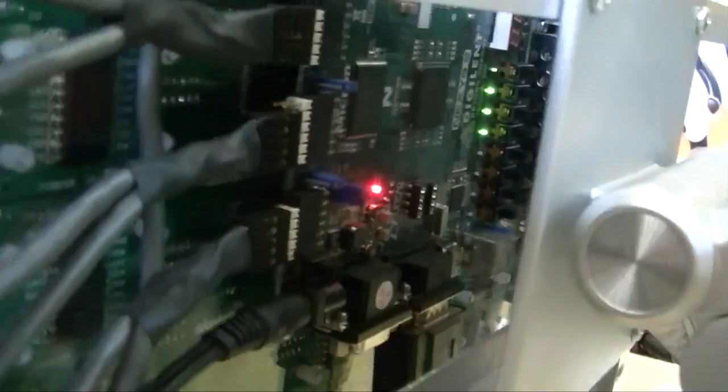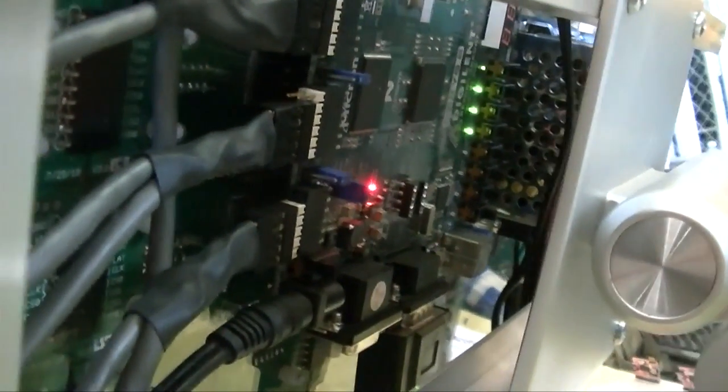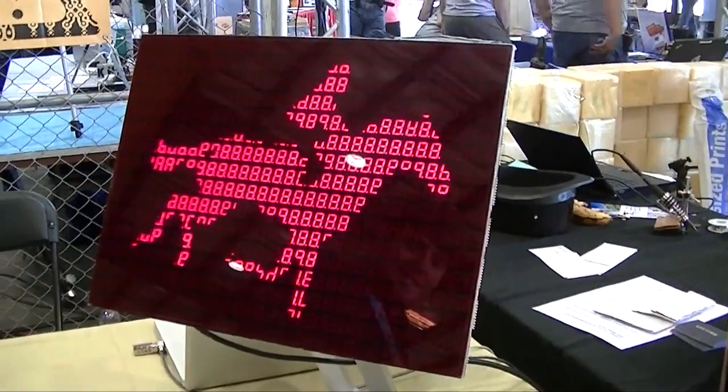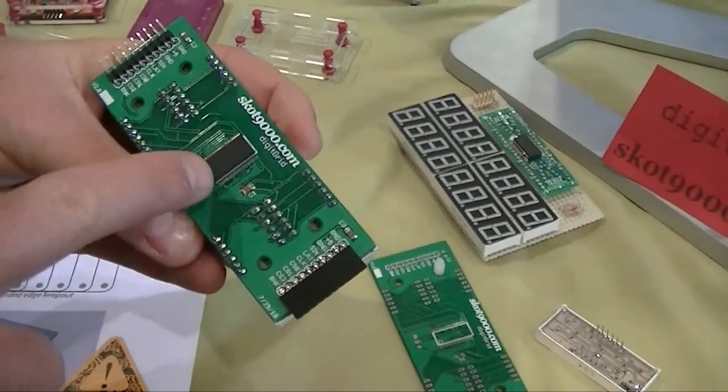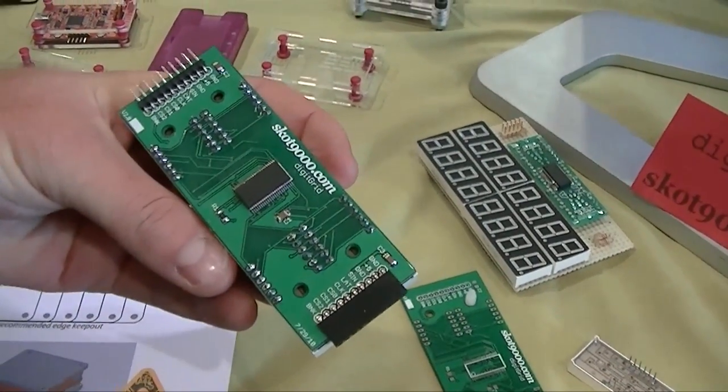What I've got is a large array of 7-segment displays that displays sort of pretty pictures. Behind it is an FPGA that is connected to my computer via an RS-232 serial link, and it's sending information from my computer to the FPGA, which is then blasting out the bits to a bunch of Texas Instruments controllers that are controlling each row of the display.